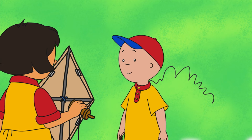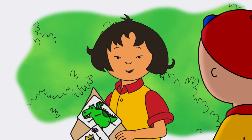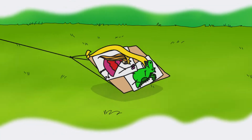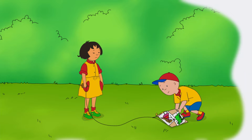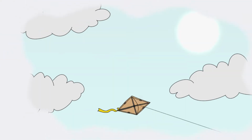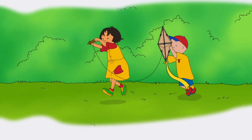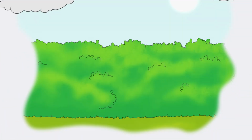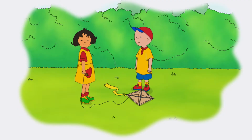I like it. It's windy. Let's see if it'll fly. Okay. I'll help you. I'm right here, Caillou.